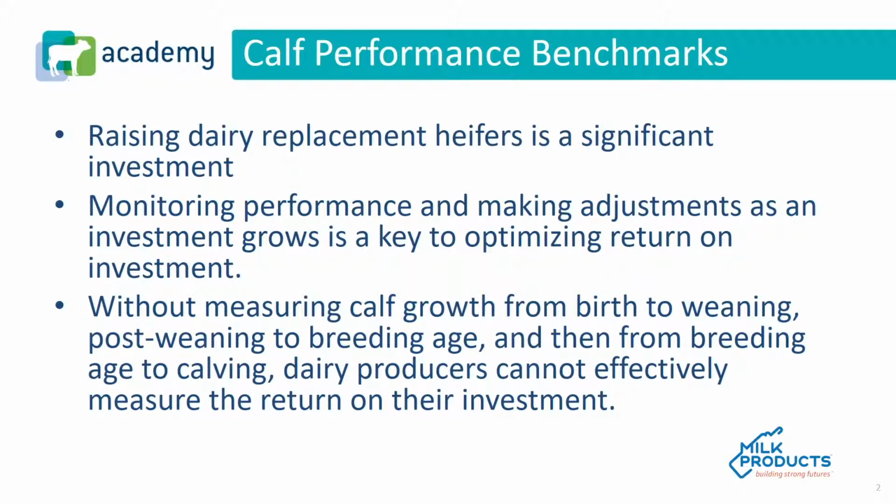So measuring the calf growth from birth to weaning is obvious, and then post-weaning to breeding age, and then from breeding to calving. Every one of these steps should have some degree of measurement involved to make sure we're meeting the end goal of having a highly productive, healthy heifer entering the milking string.